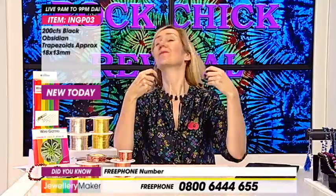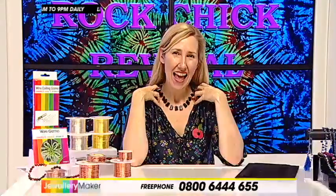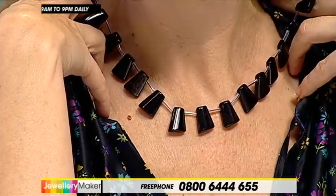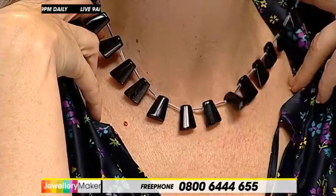They are sort of gold, so that's why it lends itself with the gold wire. These are gorgeous. I'm going to put them on. We're going to bring you a price. Brand new today. So brand new shape. And rocking up at a mere $9.95. Oh, the graphics have disappeared, so I'll tell you. Where have they gone? $9.95. That's what we're going to do them for, $9.95.